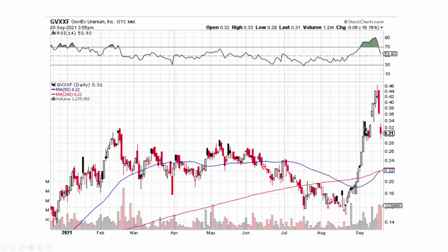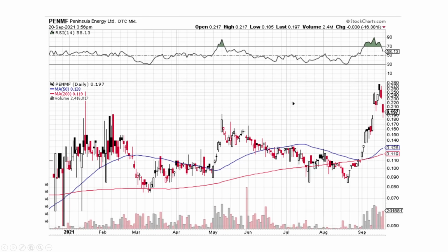Big volume there too. Govix, nice big sell-off. Support down at the 26 to 28 cent level down here. So we could come down a little bit further and come down in this range. Peninsula, a little bit of a wick at the bottom. Sometimes these like to turn and move on up with these wicks. But yeah, big sell-off today. A little bit of support underneath it.